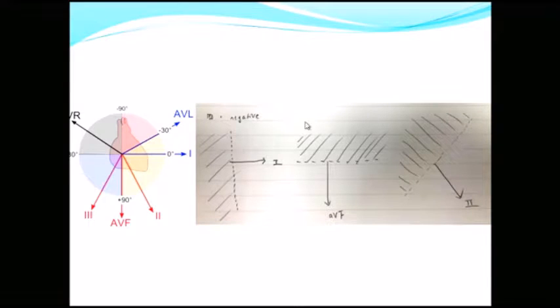If lead 1 is positive, we're in this region, or this region. If lead AVF is positive, we're down here, or down here. So when I'm looking at the axis of the heart, I first look at lead 1 and lead AVF. If they're both positive, so if 1's positive, we're over the right side, and if AVF is positive, we're down in the right lower quadrant, we have a normal axis.